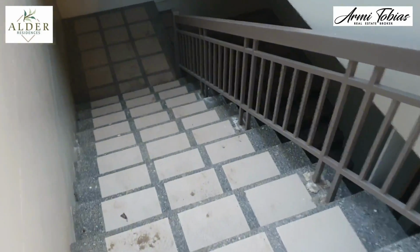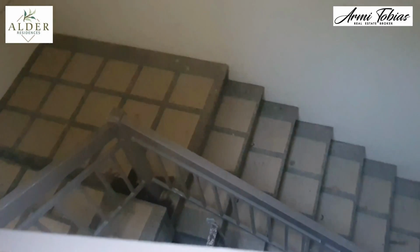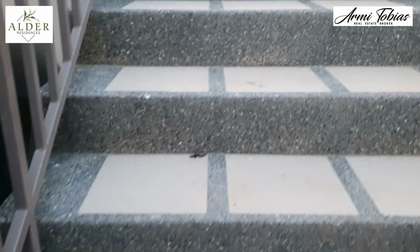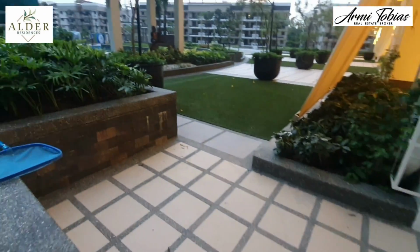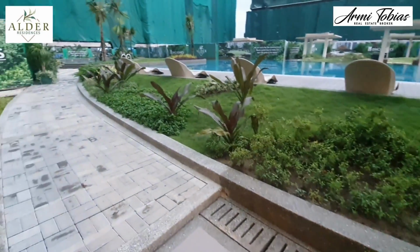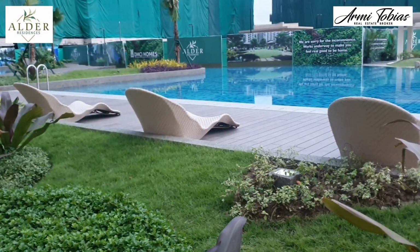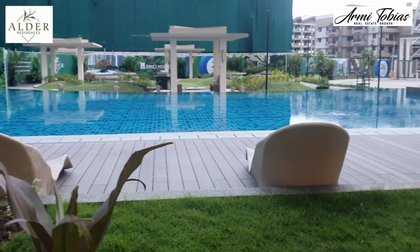So you'll have to take 2 flights down. Here's the second one. And then you have a shower room for male and another one for female. So again, that is not yet completed. And we're going to go back near the pool. So this is fake grass. Then you have the pool lounge chairs that you can use to sit and relax and enjoy the view, right?